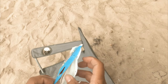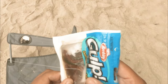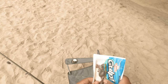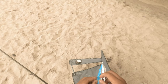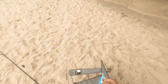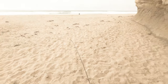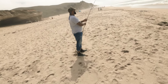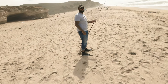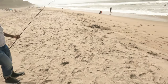Cause it does stink, man. Whatever juice is up in here, it stinks. So I'm gonna let the deep sea bait coat get a little bit of that scent. Send it on out there. Yeah, boy. Out here with my dog, Kenzy, man. Trying to get him on his first surf perch.